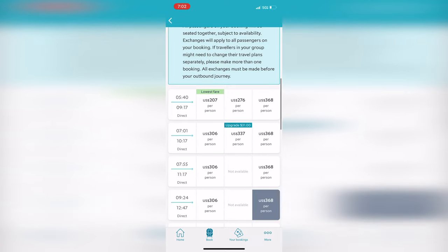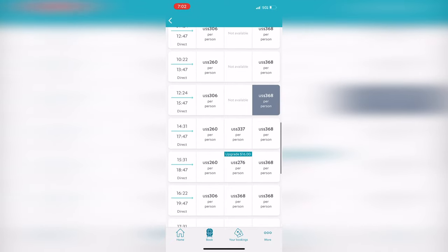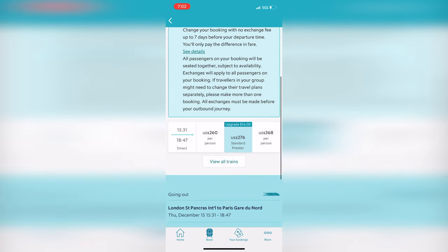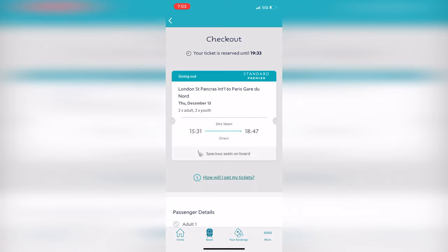All right, now once you're back to the main page, you simply click on the time and the class of ticket that you would like, and then the next thing it's going to do is basically ask you for your payment and traveler information. And like I mentioned, when booking any travel, the earlier you book, the cheaper the tickets usually are. Now we recommend, if able, to book the middle class, which is Standard Premier.